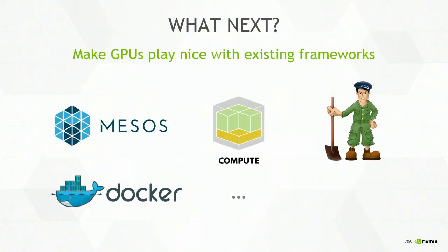We're working to make a more general framework to allow other people to plug in GPUs and use them as a REST service. Image resizing is the first one we're working on. And we're also looking to get better integration of GPUs into all the frameworks you know and love, to make them more GPU aware so it's easier for you to get access to accelerators.